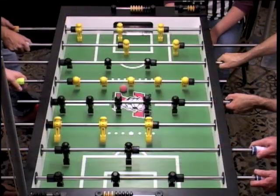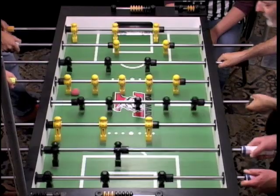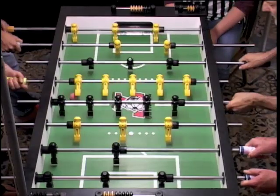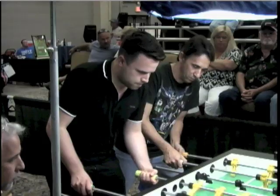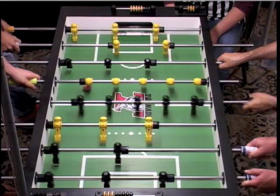And let's head to the third and final set of this open doubles semifinal. Horton and Beine on the right, Atha and Loffredo on the left. Robert Atha looking to advance it.